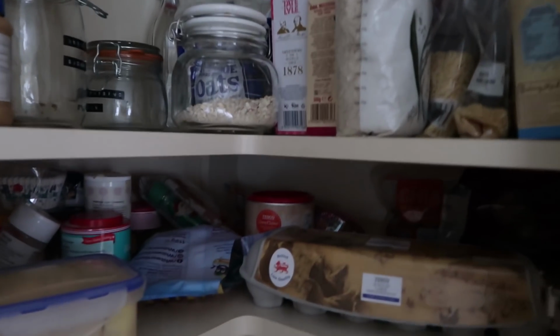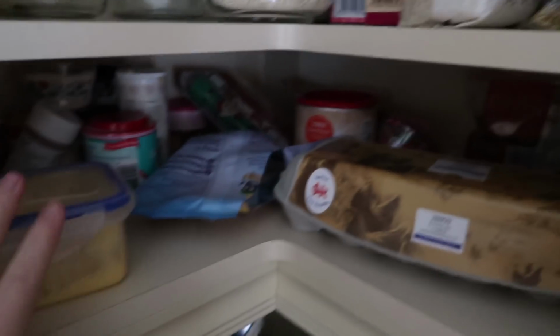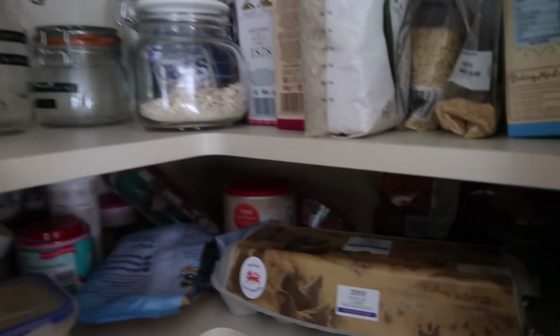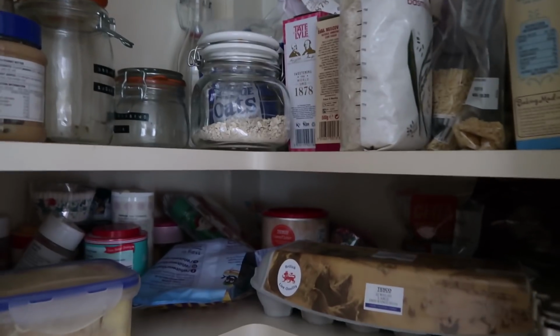So this cupboard was so organised. I was really proud of this one because I'd started decanting things into jars and all the packets were kept at the top where they were out of the way. But look at it, what's happened? I tell you what's happened actually.